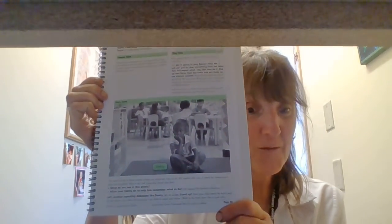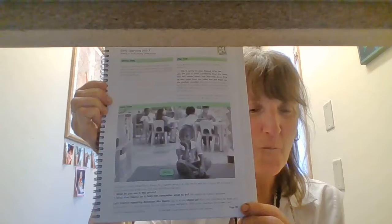This is the card you'll be getting sent home about a little boy named Danny. And Danny has forgotten what to do. So this is something you can talk about at home. What do you see in this photo? And what does Danny do to help him remember what to do? This is a little thing that you can do at home.